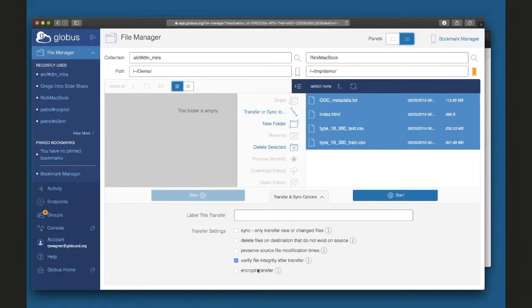The last one I'll point out, encrypt transfer. By default, if people have not changed anything about the transfer, we default to encryption off, assuming this is open science data, and we want the most performance. However, endpoint administrators can override that. So if your endpoint deals with sensitive data, you can enforce encryption at all times. And you can optionally, as a user, turn on encryption. So I'm going to turn on encryption, and I'll give this a label, ALCF demo. That's not necessary, but it's helpful.